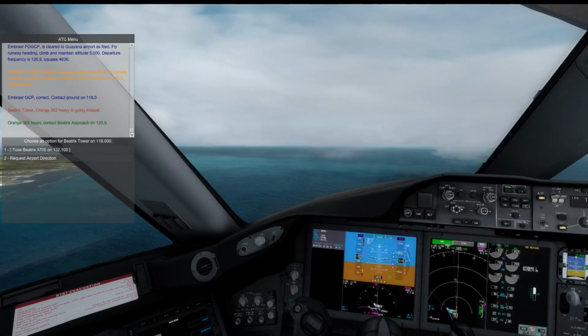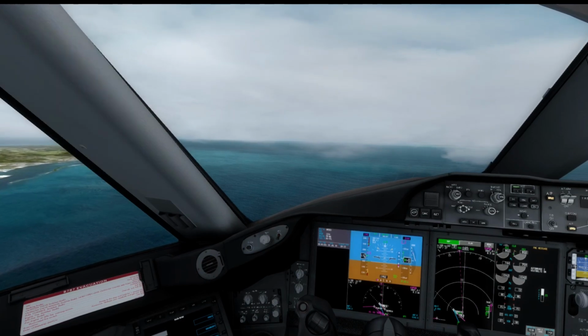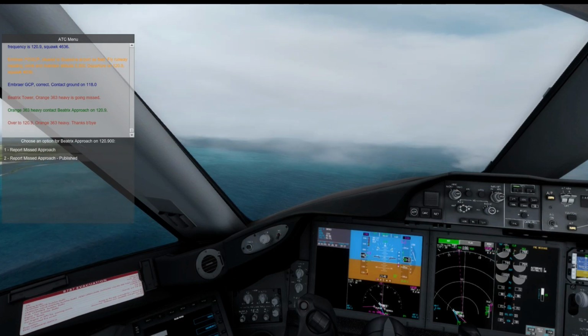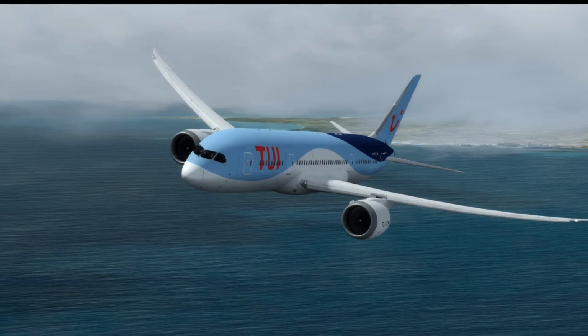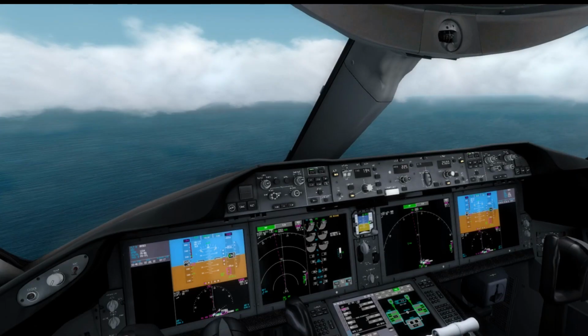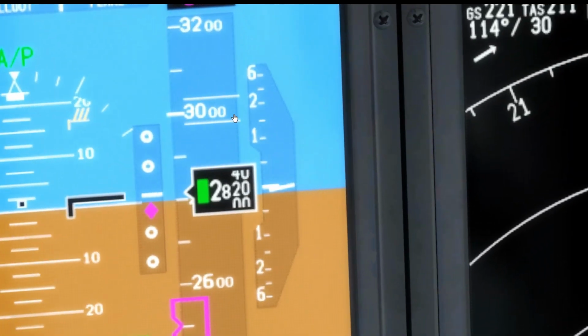I hope that you all agree with me that there was simply no point continuing that approach. The aircraft in front of me was less than 2 miles away, and it was a GA aircraft, I believe a small piston aircraft, so moving very slowly. As a result, I felt it was unsafe to continue, so I decided to break off my approach early and go around and try it all again. So let's jump forward to my second attempt at landing this Qualitywings 787-8 of TUI Netherlands livery in Aruba.